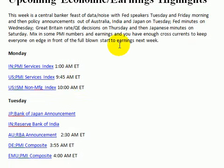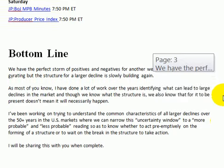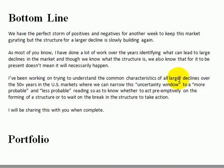If we look at the economics, the central bankers, it's all about them this week again. We got Fed speakers Tuesday and Friday, and then we got a bunch of policy announcements: Australia, India, Japan, and then Great Britain as well. We got Fed minutes on Wednesday, and we've got some Japanese minutes on Saturday, and there's a few PMIs as well. So it's all about central bankers this week. That will be the bottom line in terms of the economics.